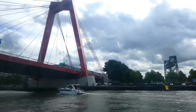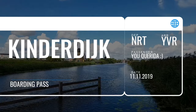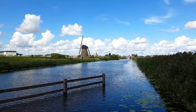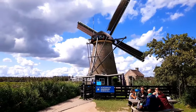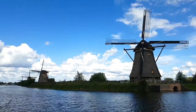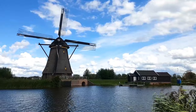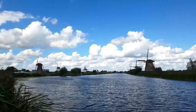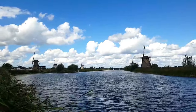From Rotterdam, you can take the waterboat and visit the windmills of Kinderdijk, a UNESCO World Heritage Site. These 19 windmills form an iconic Dutch scene, which travelers absolutely love. These windmills were built around 1740 and stand here as part of a larger water management system to prevent floods. Today, they symbolize Dutch water management, and in 1979, they were declared UNESCO World Heritage.